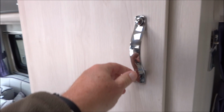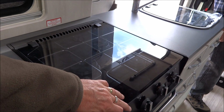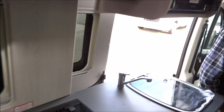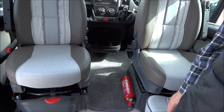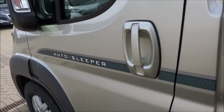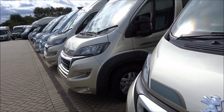And very similar hanging space in this one to the last with the fridge. Nice thing about the auto sleeper is you do get 3 burner hob, pop-up electrics, and a fitted microwave, and then storage above your cab. 2 swivel seats. Quite like this one, Joe. It's going, isn't it? Yeah. Like a little boy in a sweet shop, I am.